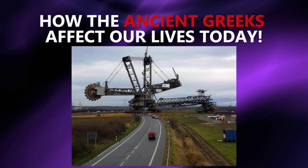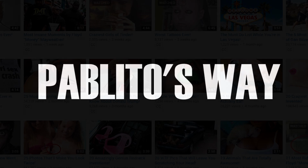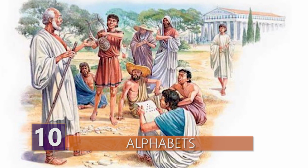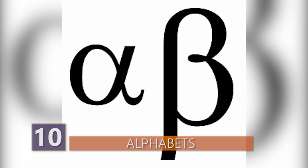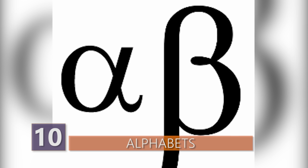Here's how the ancient Greeks shaped our lives today with some of their inventions. Number 10. Alphabets. Did you know that we have the ancient Greeks to thank for the form of different alphabets we use today? Even the word alphabet itself comes from the first two letters of their alphabet, alpha and beta.